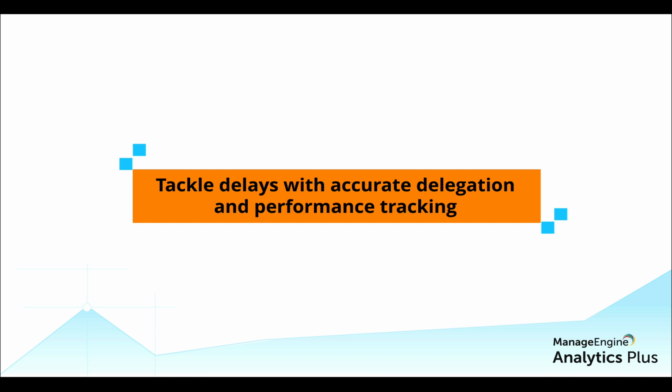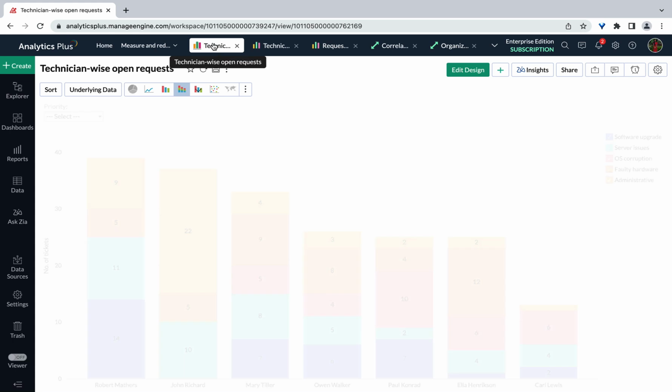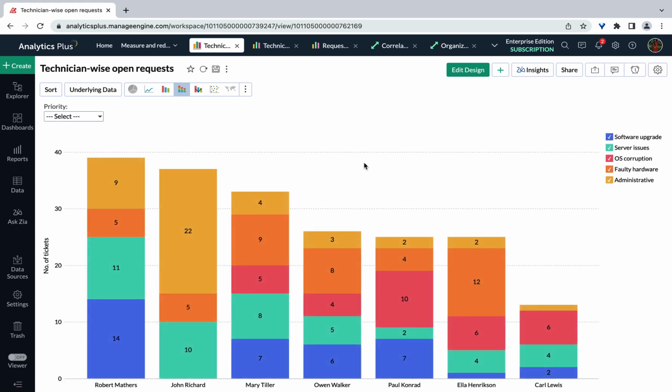Inaccurate ticket assignments result in missed deadlines, which sets off a domino effect that increases technicians' workloads and wreaks havoc on organizational growth and productivity. However, to delegate the right ticket to the right technician, comprehensive visibility into technicians' existing workload and proficiency is mandatory. Now, this visualization tracks your technicians' current workload. But in addition to merely calculating the number of tickets in each technician's queue, this also further categorizes these tickets based on the category of pending work.